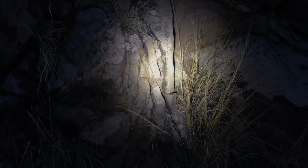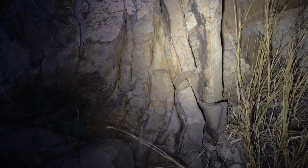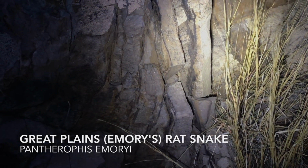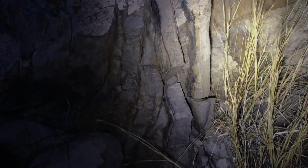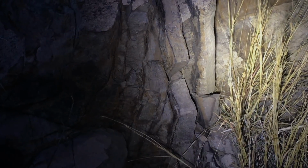All right, guys, just found our first snake of the night since it got dark. Probably not going to be able to catch him, but there is a little Emery's rat snake sticking his head out right there. Hopefully he comes out. He probably won't, but got our first snake of the night once it got dark. It's pretty cool. All right, guys, we made it to the bottom and turned around.